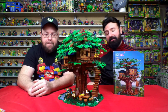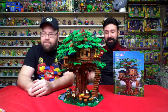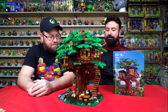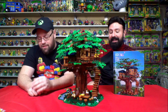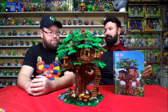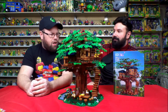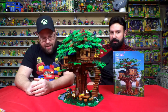There we go, everybody. After 6 hours and about 3,000 pieces, the knockoff Lego Treehouse. Ta-da! It was very fun to build. I was going to say it right away. Yes, I'll agree with you. It's fun to build, and there were really no complications. It was a lot of straightforward repetition. Yes, a lot of repetition.